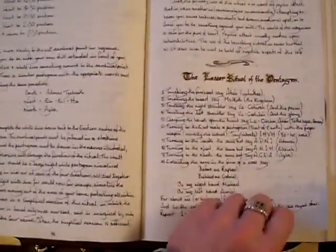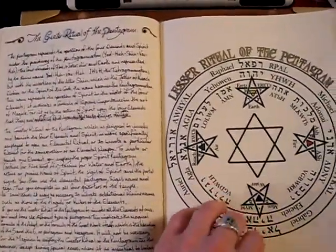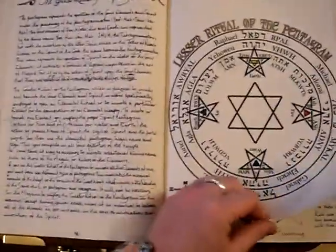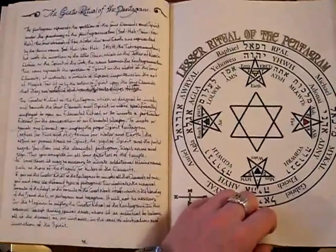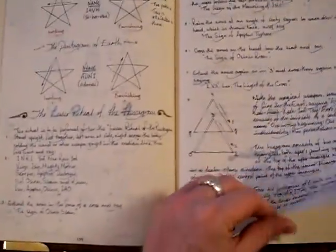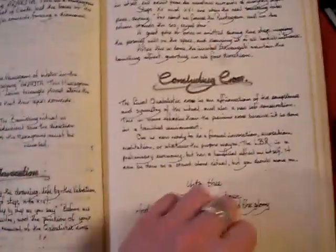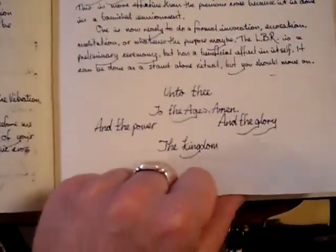Okay, on to rituals now. Banishing ritual, the lesser ritual of the pentagram. There we go, all nicely written out. And there's a full diagrammatic, if you like, explanation. I don't even know if that's a word. Diagrammic. I may have just invented a word. There we go. Okay, the pentagrams, explanations of directions. There we go. The all-important concluding cross.